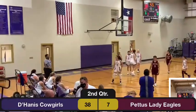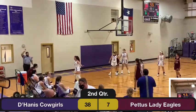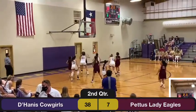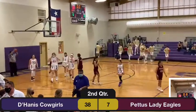Cowgirls up 38-7. And number two, Rayanne Martinez to inbound for the Eagles. Number five with the shot and off the rim. And that's going to be the end of the first half as your Dennis Cowgirls lead 38-7.